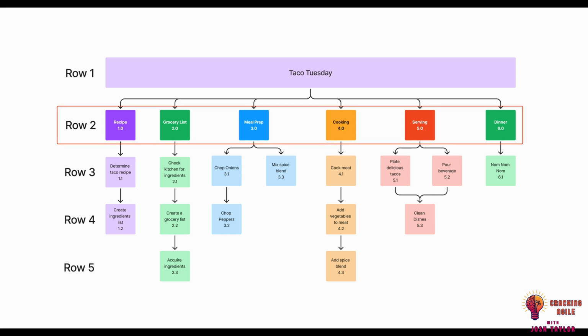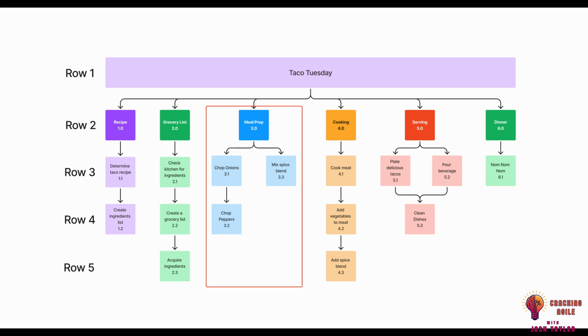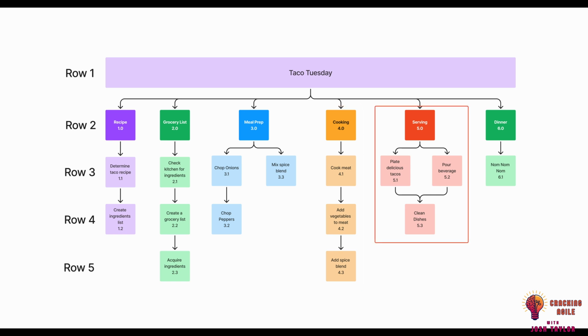In row 2, we've broken down the large pieces of work we'll need to complete to make Taco Tuesday a reality. We'll need a recipe, create a grocery list, acquire some ingredients, do some meal prep, cook up delicious tacos, plate up our food, pour out our beverages, eat the food, and then clean up our dirty dishes.